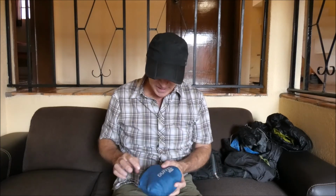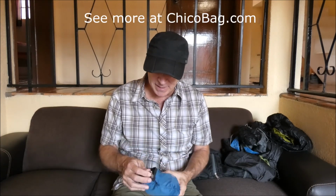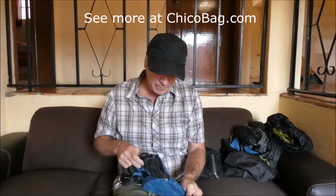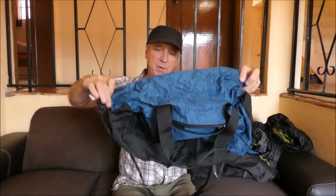This one's larger. This is from Chico Bag. I like this company, Chico Bag, because everything they produce is made from recycled plastic bottles. So you're doing some good for the earth if you buy something like this. Once again, the pouch is integrated. Once you actually open this up, the pouch is just a pocket. And this is a pretty sizable duffel bag. I mean, you can get a decent amount of stuff in here.